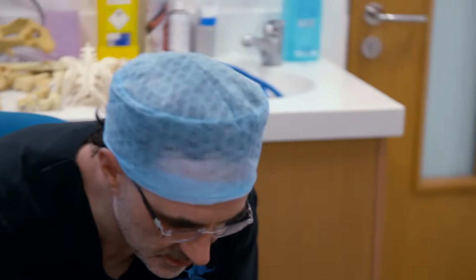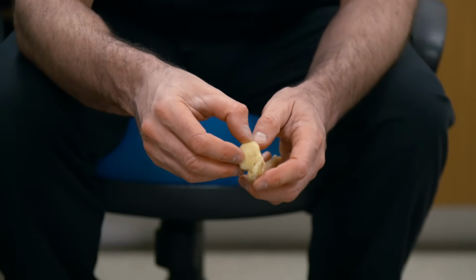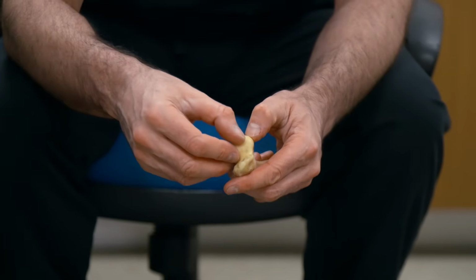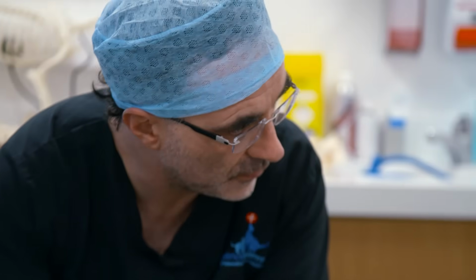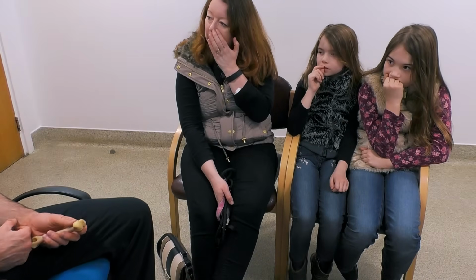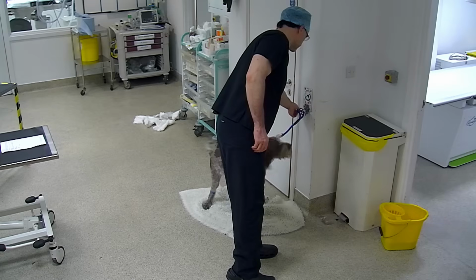So I had a camera sticking in here, and what I saw was that the surface here had formed a nice white new plug over the hole that was in the shoulder. And it looks really nice. So Flo needs to stay on the lead for 2 more weeks. Okay. And then she can run and do whatever she wants.